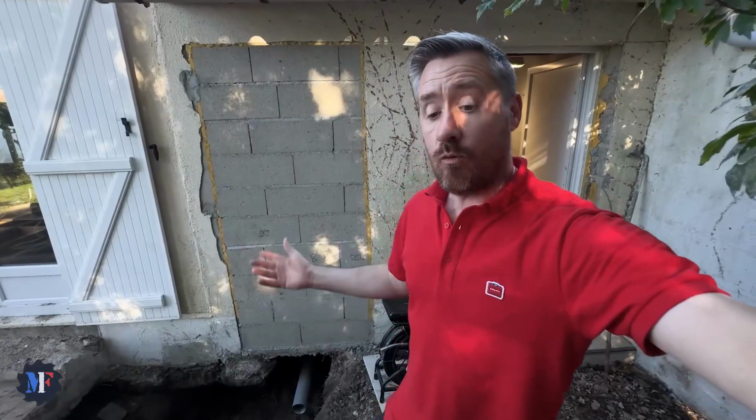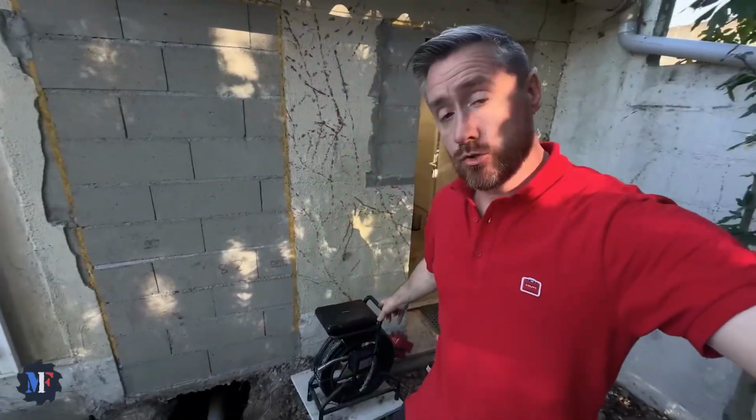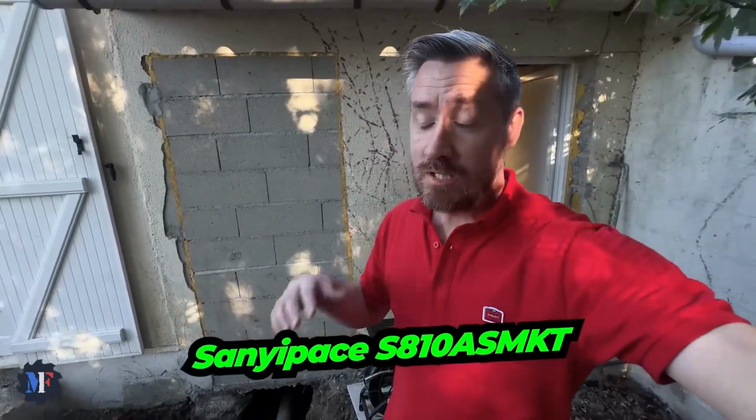All right, now that we have a better view of the pipes, we're going to inspect the wastewater pipe, because that's the one I'm most interested in. We'll inspect it and run the camera through. It's the SANEPACE model with the reference shown here. I don't know it by heart.